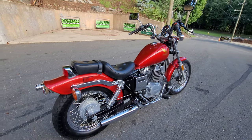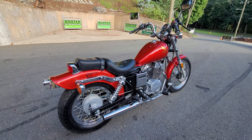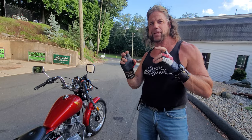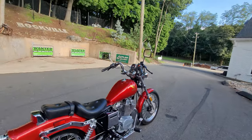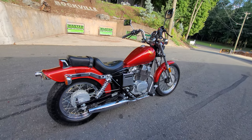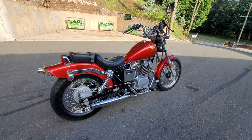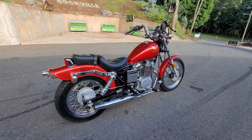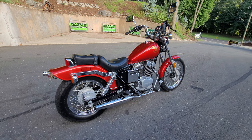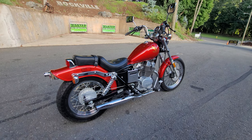Most of the time when people sell these, they say it quote unquote just needs a carb clean. We've seen that before, right? Usually it's a carb clean, tires, battery, a valve adjust. Usually they need everything, but this one needs nothing. It's ready to go. If you're looking for one of the finest 250 Rebels on the planet, bid high and bid often, because they don't come up like this.